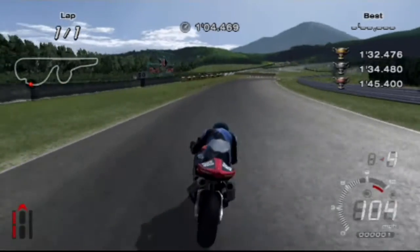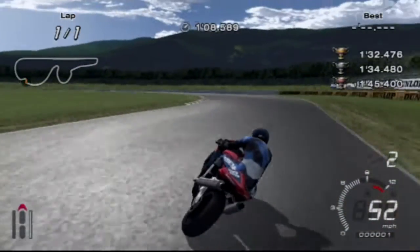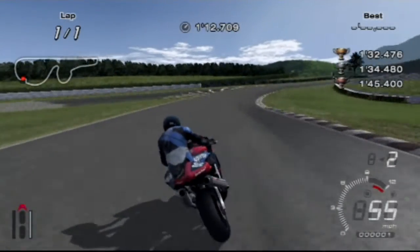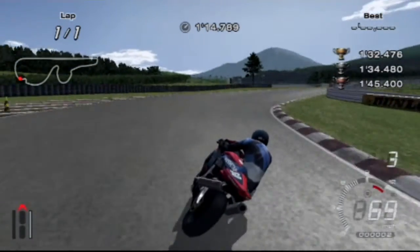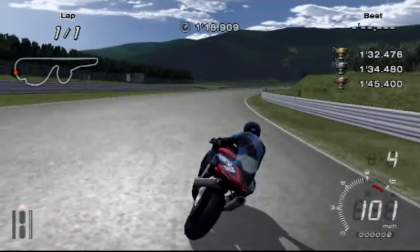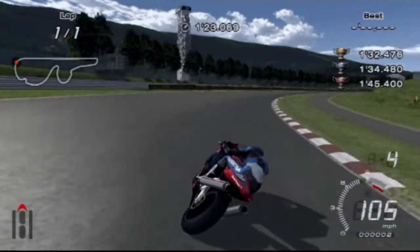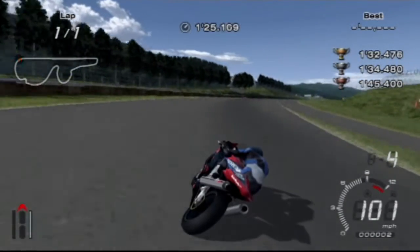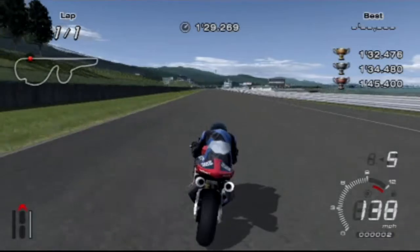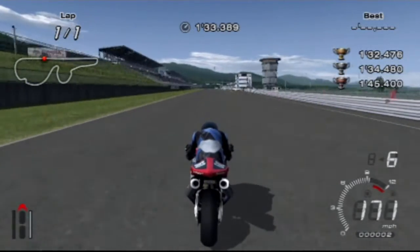Right, we've got to watch out for the hairpin coming up. Very nice there. Absolutely amazing flow between these corners. Let's go, let's go, let's go. And that is race number 4 in a row completed.